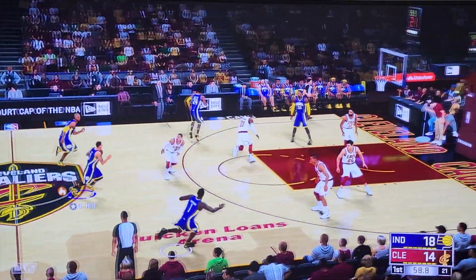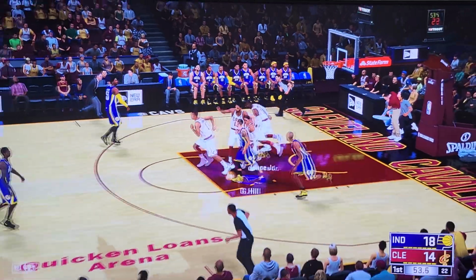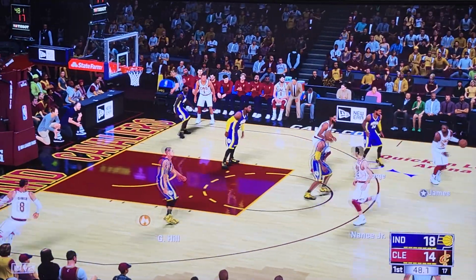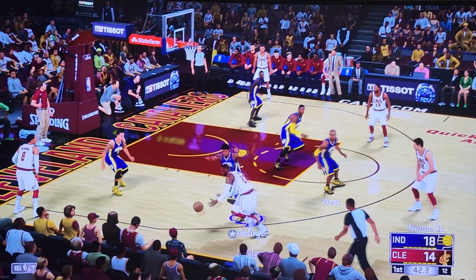Rabbit's foot in the shoe that time. Got lucky because the pick has to be better. It made no impact, but they still got the score. And Nance kicks to LeBron. Nance dishes to LeBron.